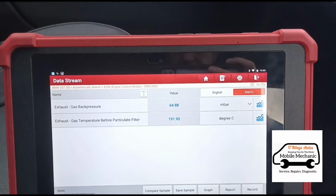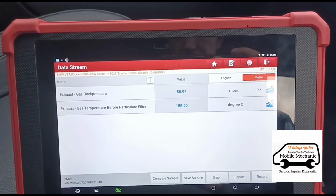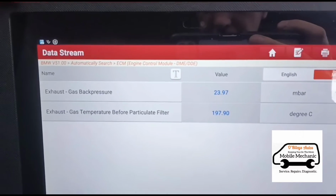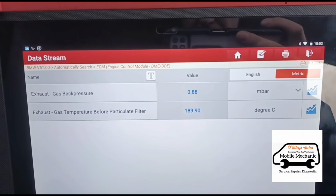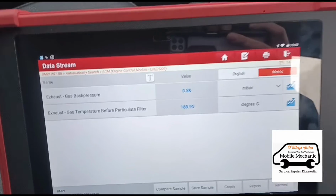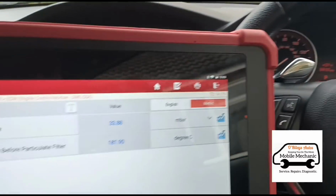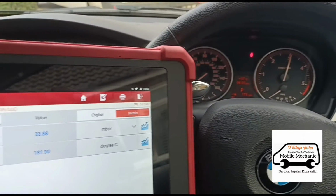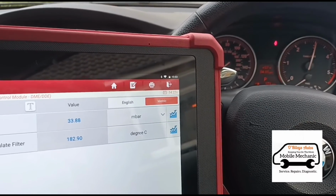We're now on 64, which is within a good limit. And we're still dropping. So let's now let go of the accelerator. We are down to 1 millibar. Some could say almost too low. And would you look at that? 0.33 millibars. See a vast improvement there.